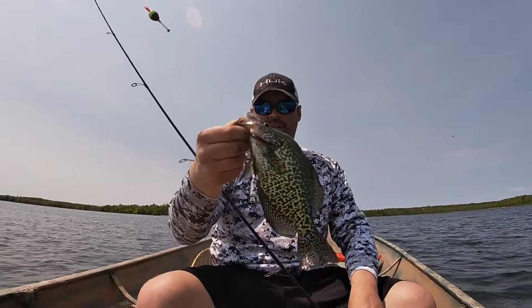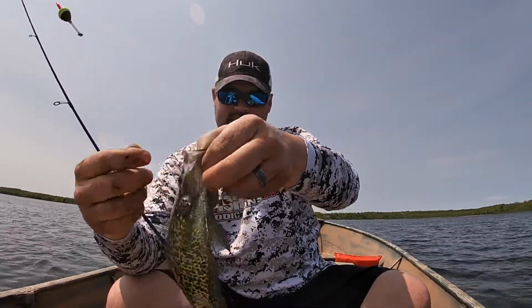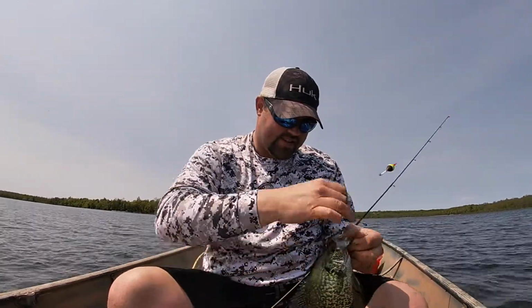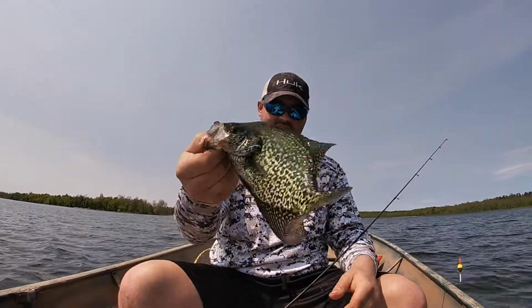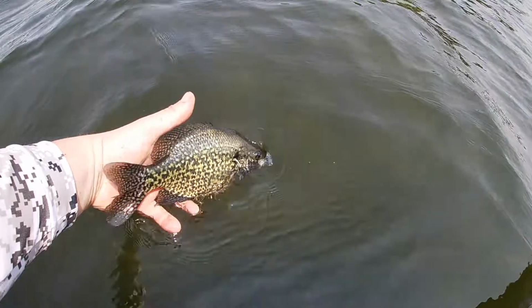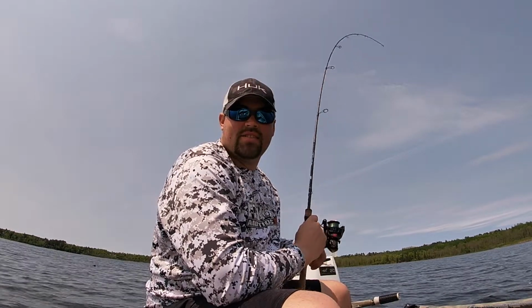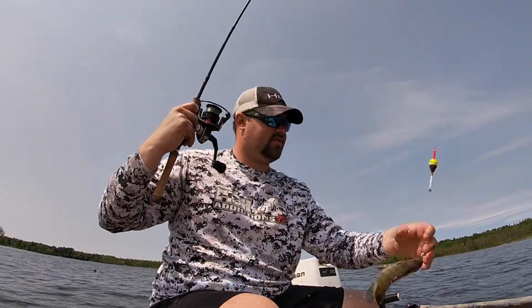Boom, boom. Crappies are moving in. Getting that dark color on the top of the back there. Bigger one should be moving in shortly, so take it though. It's pretty cool. Nice little crappie. These things moved up. So there's kind of, ooh, that's a nicer gill.